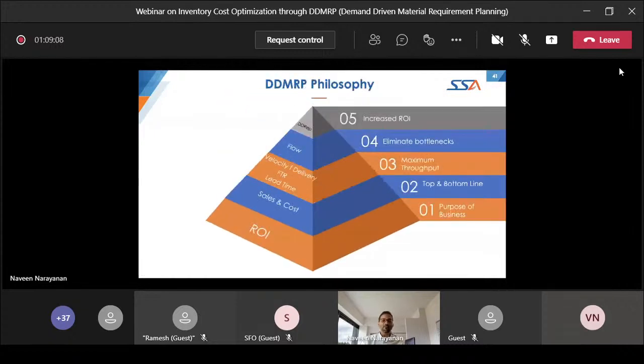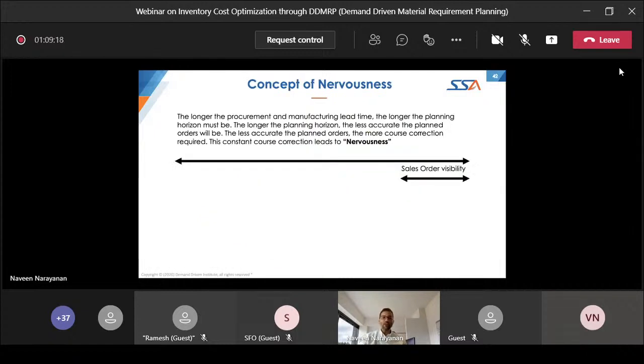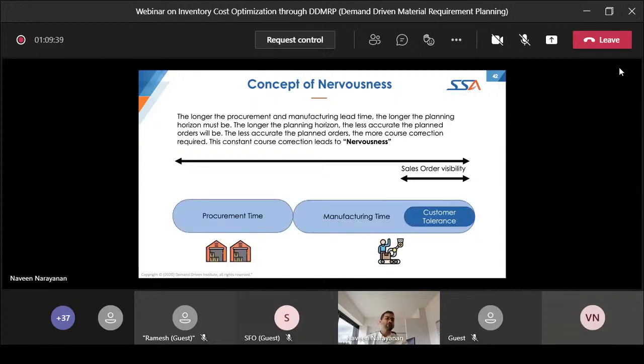And what exactly the demand-driven science aims to do goes back to the fundamental question of how you can maximize ROP by building flow in your supply chain practices. So just to reiterate the concept of nervousness, the customer tolerance time is short, which means that the customer is impatient today. So the sales order visibility is a very short time horizon, and we cannot operate 100% just by reacting to end customer demand, because we have a longer time frame to manufacture and a much longer time frame to procure. So today, no supply chain can claim to operate with zero inventory anywhere.